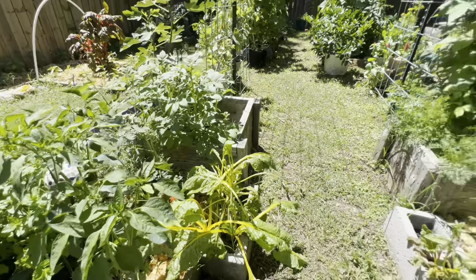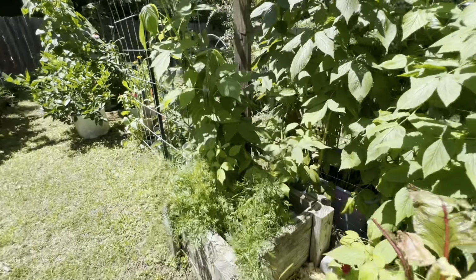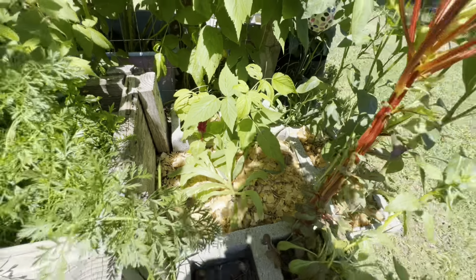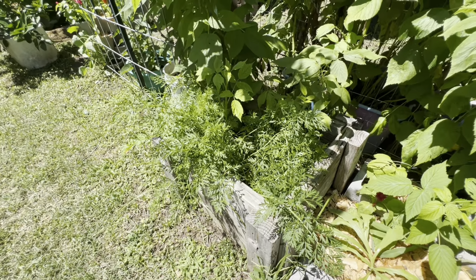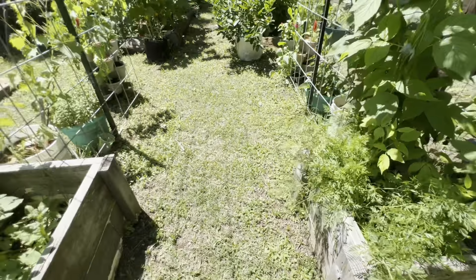We got more chard here, more chard there. I think that chard's about spent. And peppers, of course, in the front. We got a few volunteer raspberries, and then I have a calendula plant there. I've got carrots. They're looking lovely. I haven't introduced the leaves to the chickens yet, but I will soon.